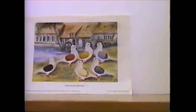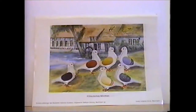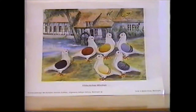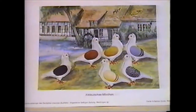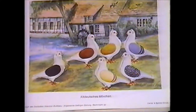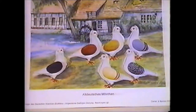Next to that, we have a picture that looks more like the old German owl today. This only shows shield-marked ones. This is a German picture from about 25 years ago. And you can see that this is pretty much what they look like now. They have the rounded head, the shell crest with rosette, the short legs without feathering, the thick neck, and the round breast. And these all have very nice shield marks, since it's a drawing.